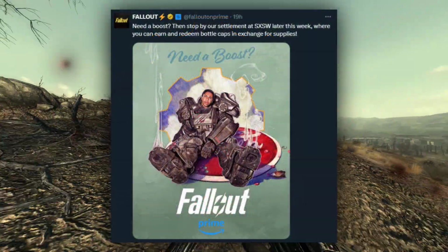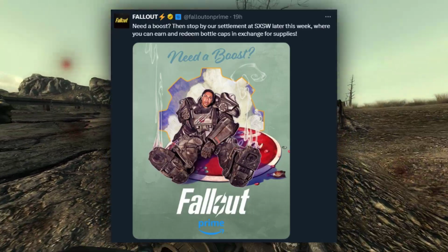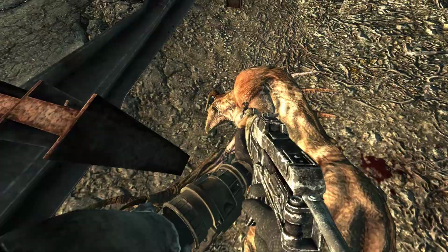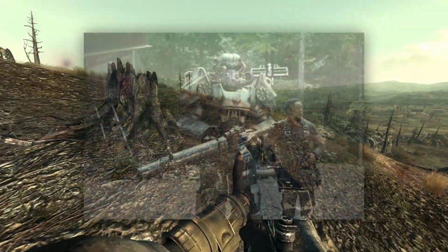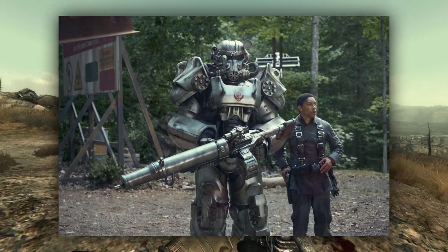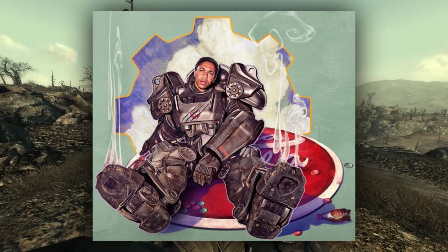And this was to promote their South by Southwest booth, and if you bring bottle caps, you get some sort of reward or something like that. But there's something that was thrown in here, a little Easter egg for those who may not have noticed it. Our main character right here, one of our three characters that the show is going to follow, is wearing power armor with a scratch across the chest.